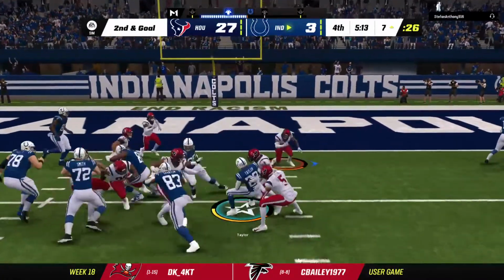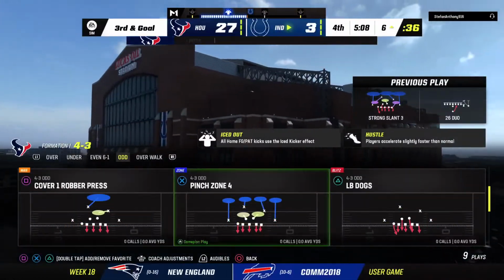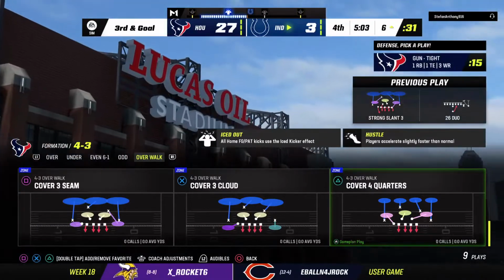Again, it'll be Taylor. And he'll be stopped just outside the 5 at the 6. A minimal gain there on the 8th play of the drive. Defensively, I think they can smell a stop. Ball right around the 5 here, brings up 3rd.